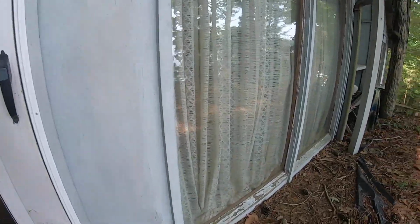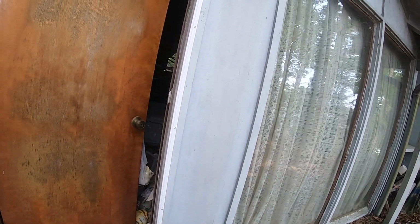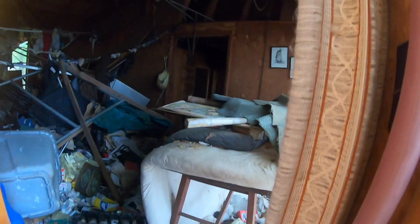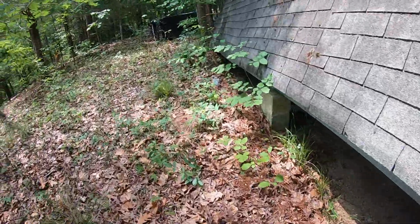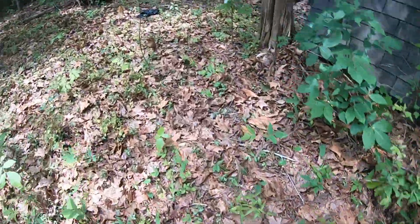All right. Oof, can't even open the door. Wow. Mountains of trash. I gave it the old college try. I cannot open that door any farther. Okay, well, we could not get in that door to fully see all the rooms.